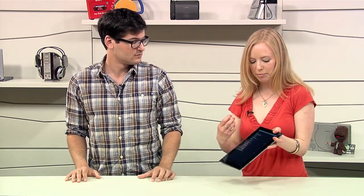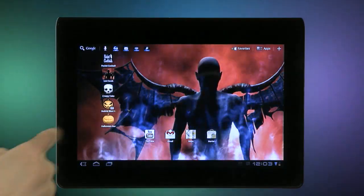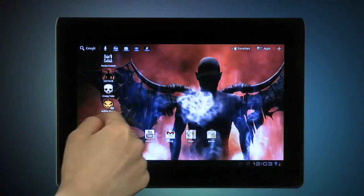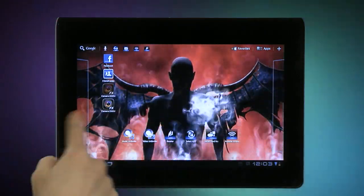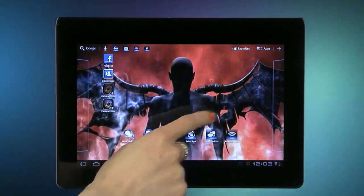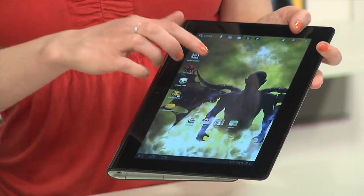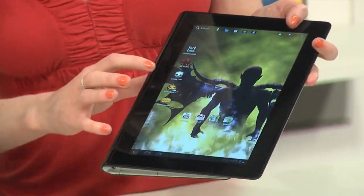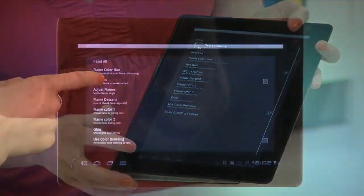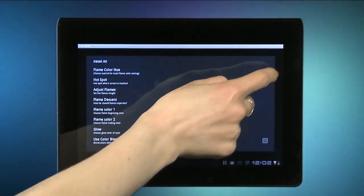So I set it to, for example, there's a setting right here, hotspot, and that way, when you touch the screen, you get this flame effect. It's very absorbing. It's almost like looking at a painting. You see something a little bit different every time you take a look at those flames again. No, it's true. It's got a lot of depth. Yeah, it's very entertaining. And you see these faces appear. And if you go into the app and into these settings, use color branding, you can add a glow.